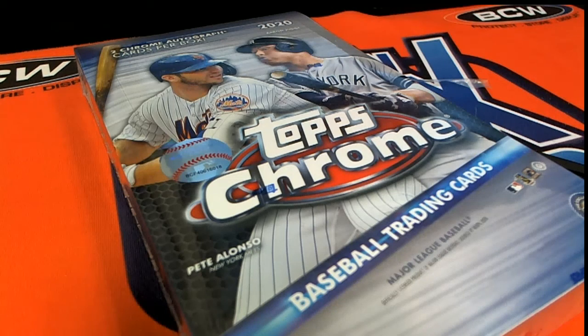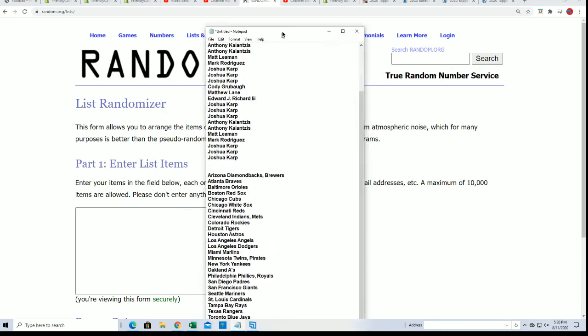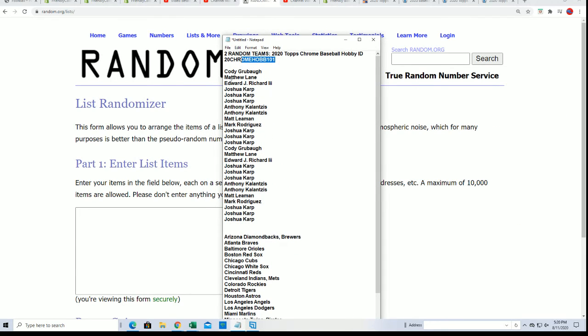Topps Chrome Baseball. Good luck, everybody, in Topps Chrome. Let's get to the random here in this hobby box break and find out what's happening, who's getting what team.